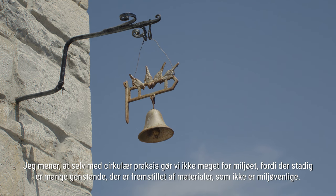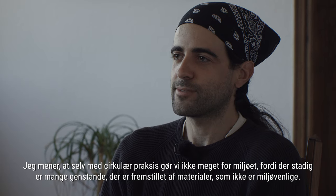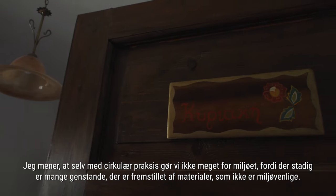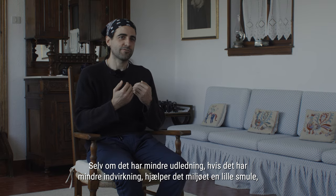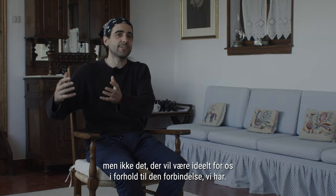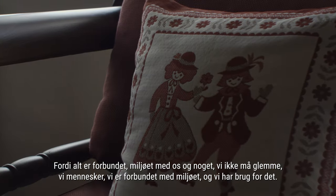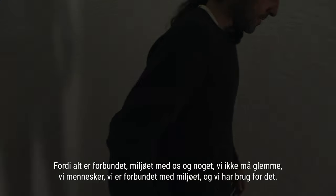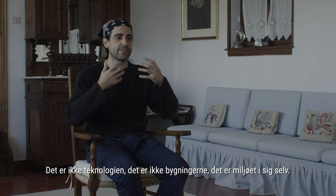I believe that even with circular practices, we don't do a lot for the environment, because there are still a lot of objects constructed from materials that are not friendly for the environment. Even if it has less emissions, less impact, it's helping the environment a little bit, but not what would be ideal, because everything is connected, the environment and us. And it's something that we should not forget. We people are connected with the environment and we need it. It's not the technology, it's not the buildings, it's the environment by itself.